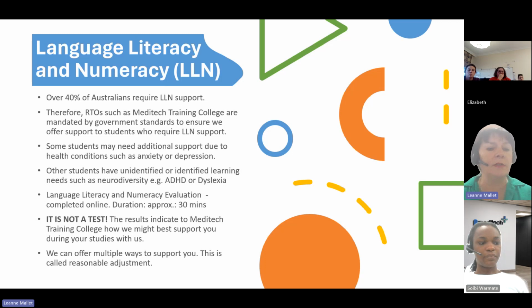So that's why it's designed to be done for all students. It helps us to offer multiple ways to support various types of learners. This is called reasonable adjustment.